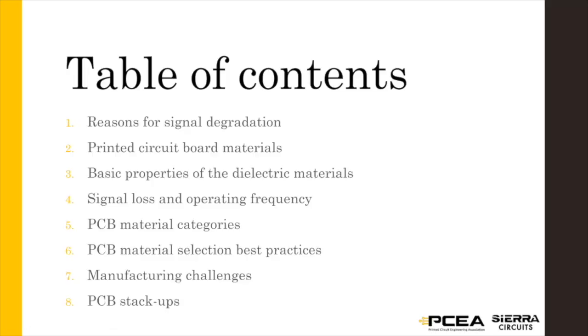Okay, so table of contents. I wanted to start off with the reasons for signal degradation, because if you don't have that in mind when you're routing your product and you're creating your stack up, then you're not going to end up with a board that functions properly. So we'll go through that real briefly, and then all the material properties, as well as the manufacturing challenges and some example stack ups at the end for HDI and whatnot.